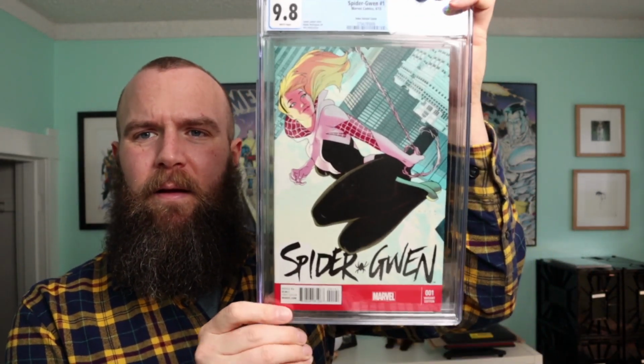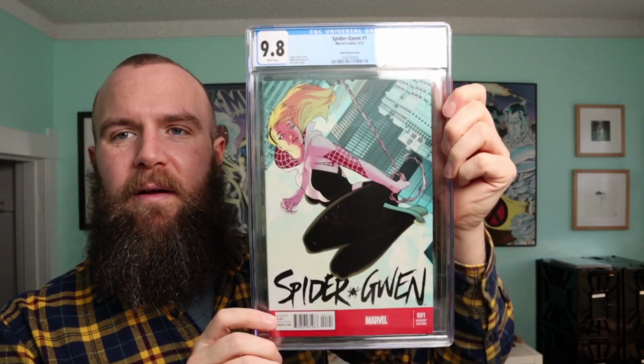Okay. So our first one is Spider-Gwen #1, and it's the Inca variant cover. I believe this was an incentive cover. Let me take out the bags so you can see. This is great. I wasn't sure if this was going to make it or not, because the spine just looked a little sad, but super excited about that.